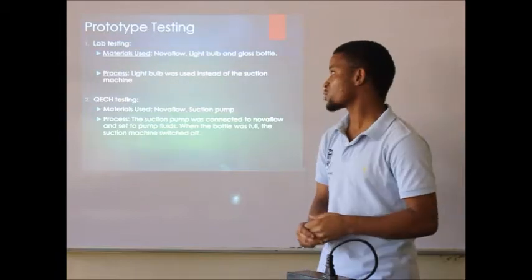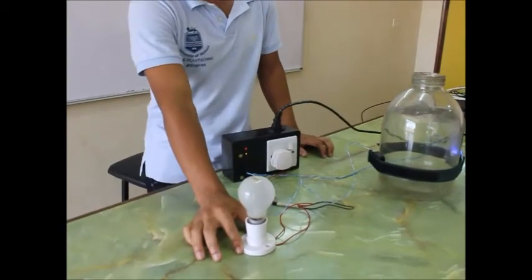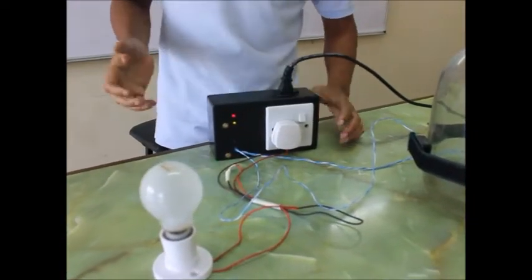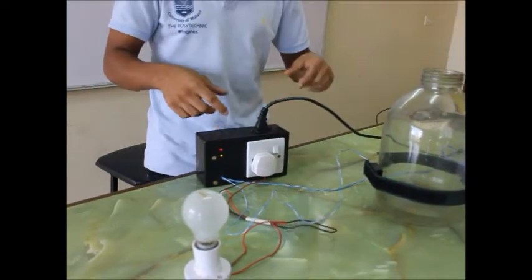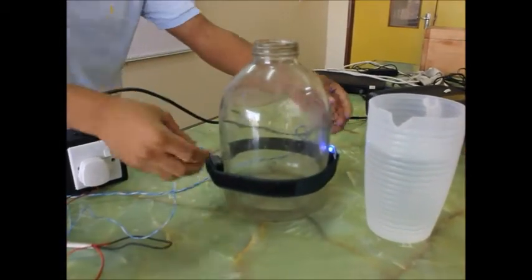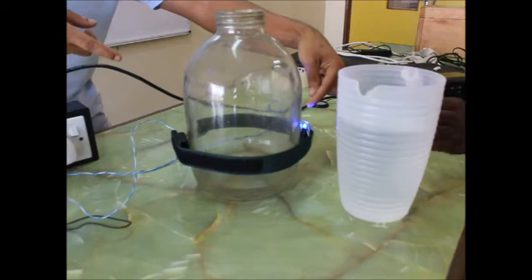We did two kinds of tests. We did a lab test and we did testing at Queen's. Let me shed more light on the lab test. We use a lamp as a suction machine. We have plugged this lamp into the socket on this device, as you can see. The socket is off at the moment. We have also plugged this device into the main power supply, and the power is coming in. This bottle we're using as the collection jar into which the sucked fluids will go. This is the belt, which we have wrapped around the bottle, and now the sensor is on. That means the sensors are aligned, as you can see from the blue LED lighting.